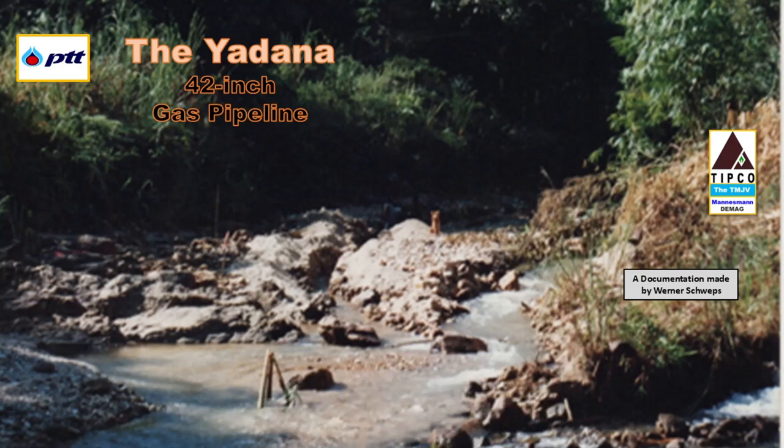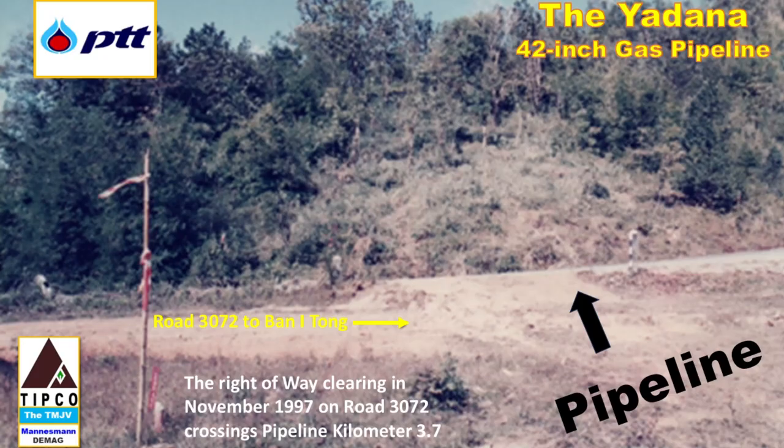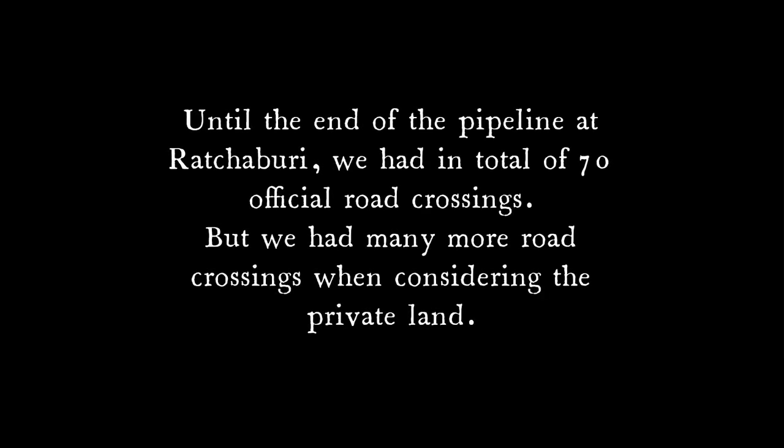At pipeline kilometer 3.7, the 42-inch Yadan gas pipeline makes its first road crossing on road 3072. Most of the visitors driving to Ban E Tong do not realize that they are passing over a large diameter pipeline. Until the end of the pipeline at Ratchaburi, we had in total 70 official road crossings. But we had many more road crossings when considering the private land.